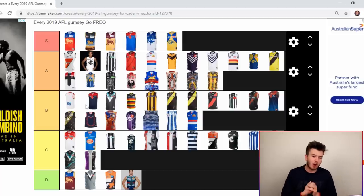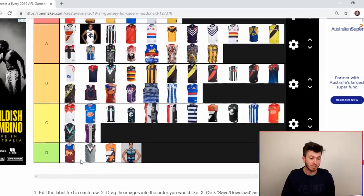The Bs is hard because there's a lot of home jumpers that you're quite used to, so they're not too exciting when, you know, I see the Dees top a million times. I've seen the Port top a million times. Crows top's pretty cool. But I've seen these a million times, so they don't do heaps for me. And then the Cs are just some of the tops that I don't fully get around. And then the Ds. I'm pretty happy with my D category, to be honest.